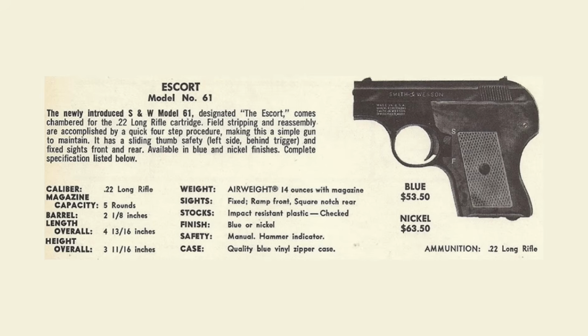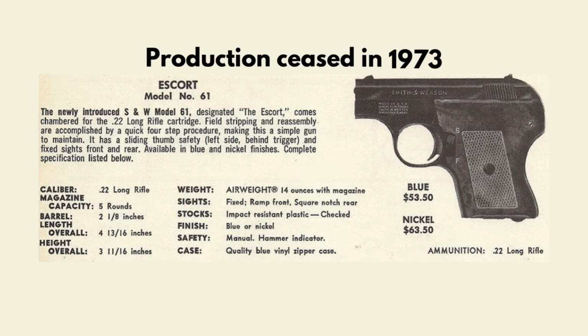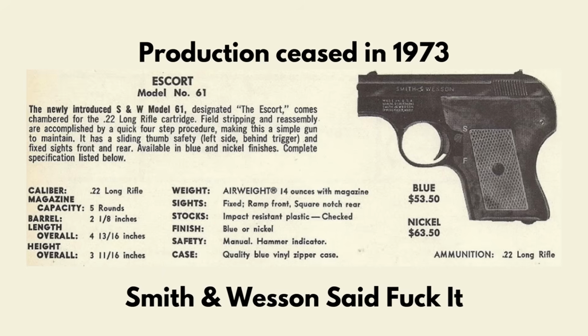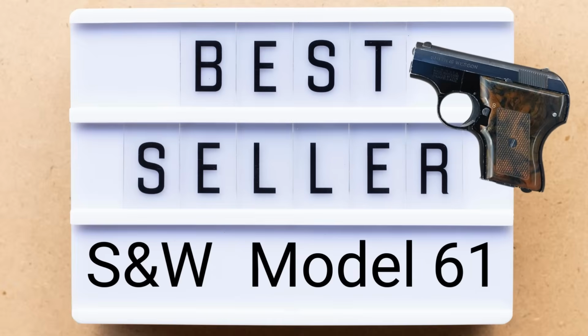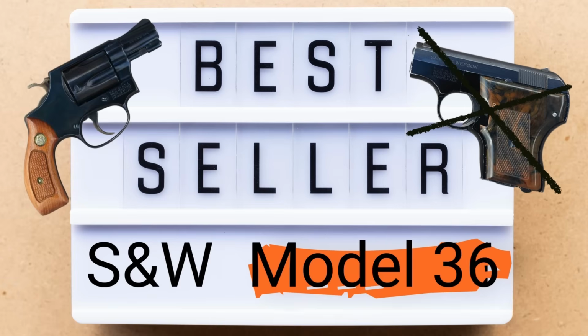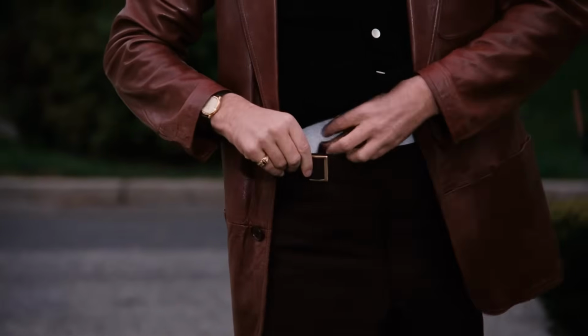Again, it had quite a short production run, being discontinued in 1973, with Smith & Wesson realizing the market for pocket pistols was just too small, as well as for the fact that, at the time, snub-nose revolvers were becoming incredibly popular, and they wanted to put their efforts back into their revolvers that were already doing really well, like the Chief Special, which at the time dominated the concealed carry market.